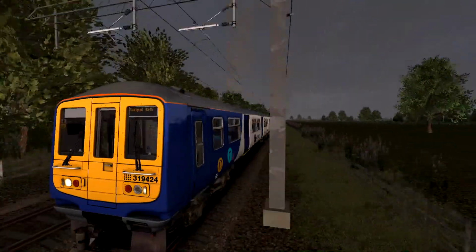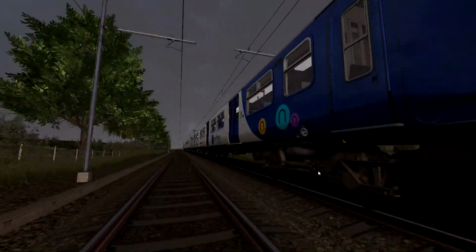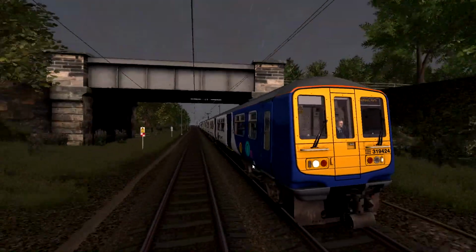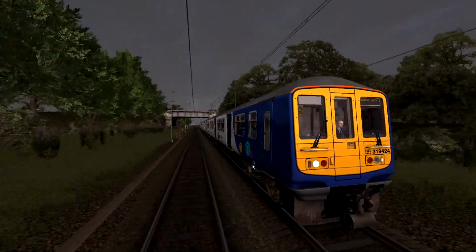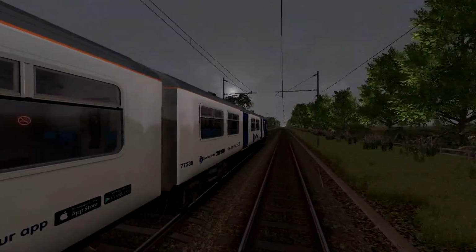So going exterior view, you can see that AP did remove the third rail shoes because they're not really needed anymore. Unless you wanted to say a 309 down the Mersey rail track, then dual voltage will come in handy.